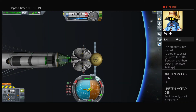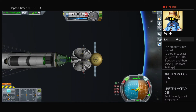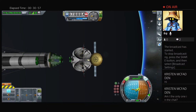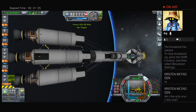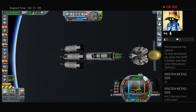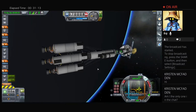Then we will go to docking mode, activate our RCS, and boost the station away a little bit, and then cancel that velocity. Very good. Let's deactivate the RCS, go back to staging mode, and swap to our main vessel. We have tons of Delta V here. Surprising. It's a really good transfer vessel.